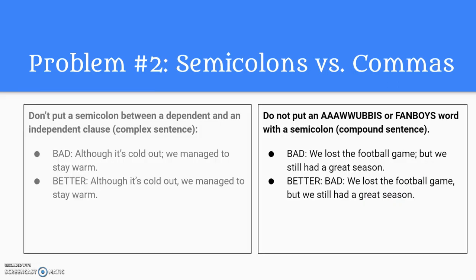There's one other problem with semicolons that often comes up, which is mixing up when to put a semicolon and when to put a comma. For example, we can't put a semicolon between a dependent and an independent clause in a complex sentence. So here's a complex sentence, and the first one's been punctuated improperly. "Although" is an AWUBIS word. "It's cold out" is an independent clause, now dependent. "We managed to stay warm." This should just be a comma, friends.